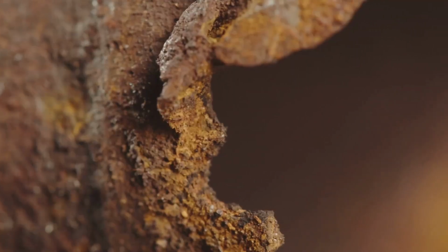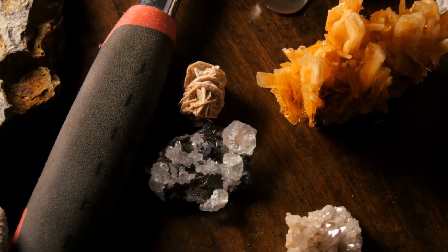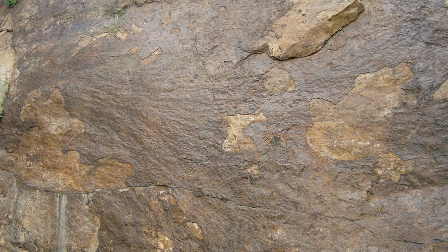Another example of chemical weathering is oxidation. You know how iron rusts when it's exposed to air and water? Well, some rocks contain iron, and when they're exposed to oxygen, they can also rust or oxidize. This weakens the rock and makes it crumble more easily.